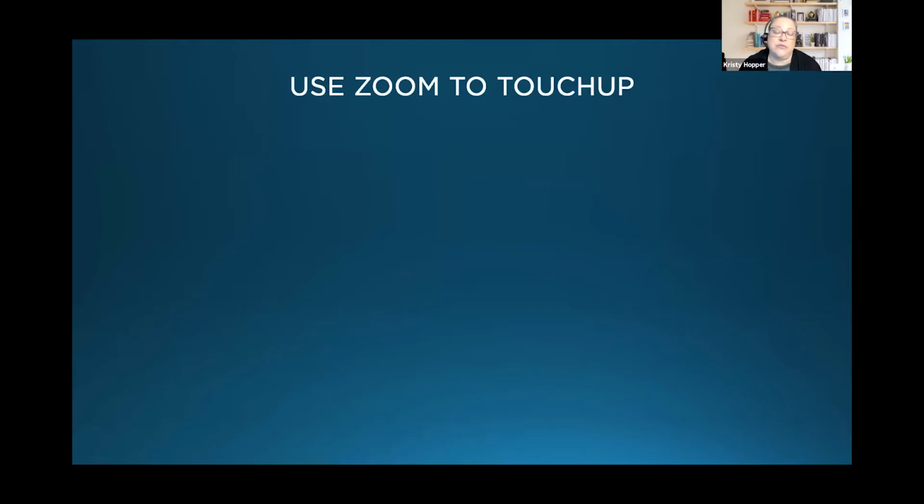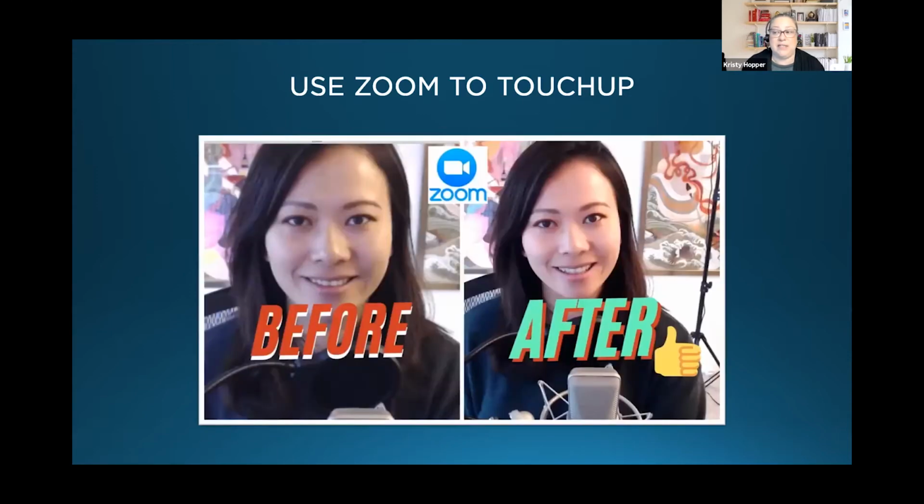You can also use Zoom settings to touch up your appearance. Zoom actually has a feature built in specifically for making you look better. In the Zoom desktop app, there's a touch up my appearance option that applies some skin smoothing effects. It's kind of like taking a selfie with a filter. It's not perfect, but it does make a pretty big difference.